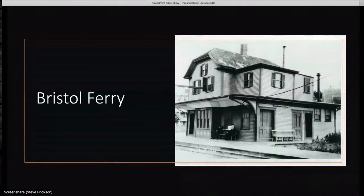To Bristol Ferry, and notice that this station is again very similar to the one that was in Middletown. They are interesting, different designs for passenger stations. This is just a scratch building project that I'm trying to find the time to get done, because I think it would be a wonderful addition to this area. So this is Bristol Ferry.